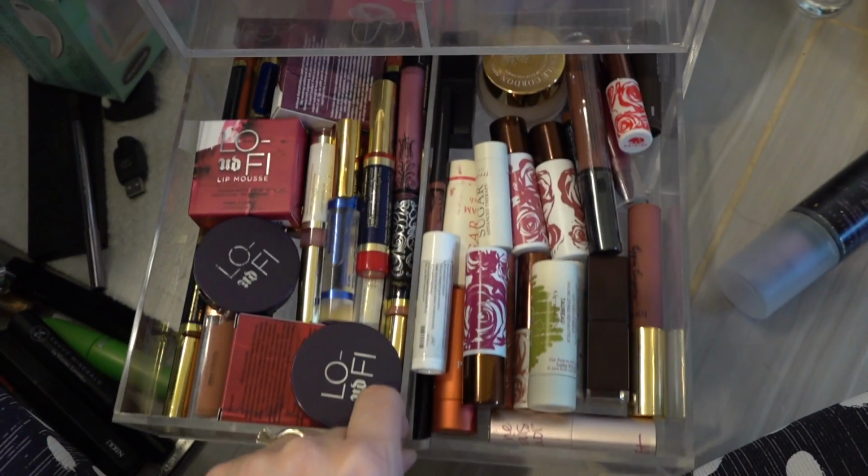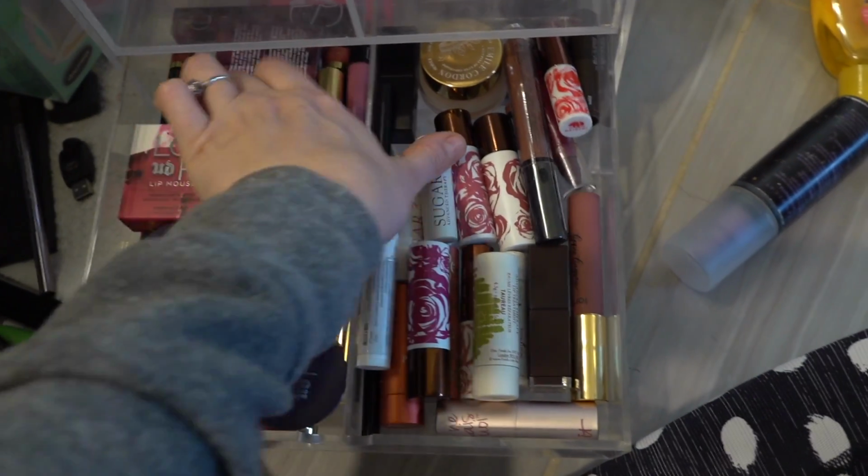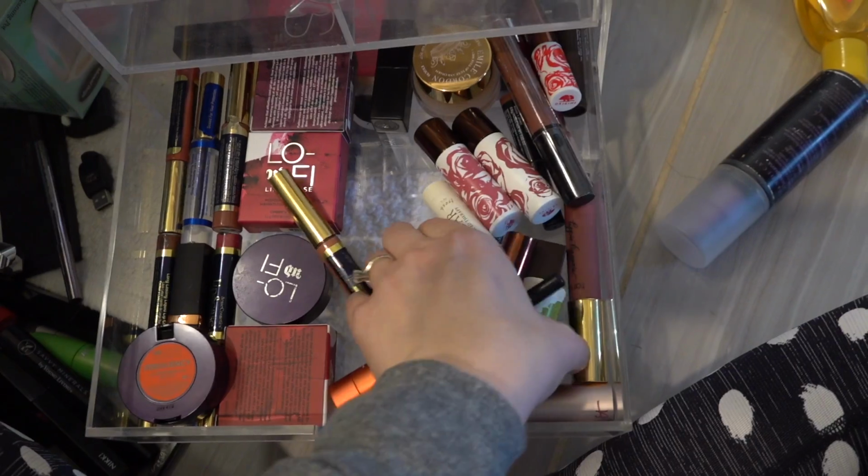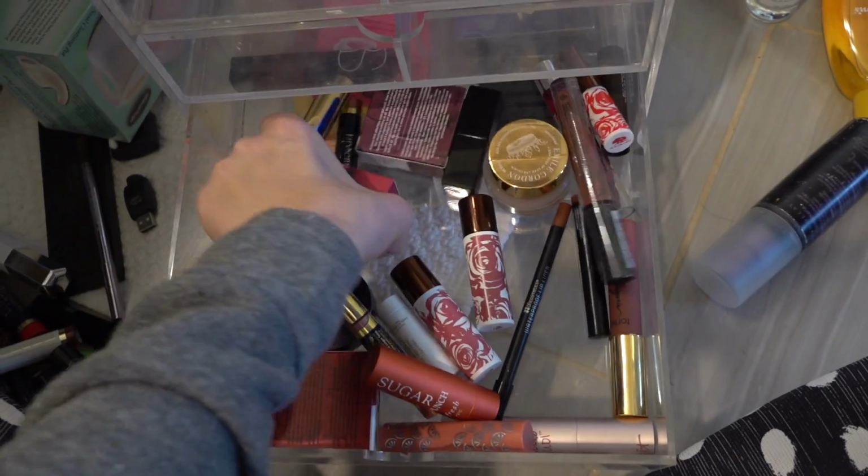Whoa, this lip drawer. Guys, I feel like I've been pretty picky about what lip items make their way into my acrylic drawers, and still I have an insane amount of lip products.